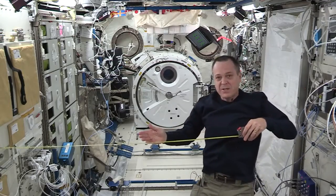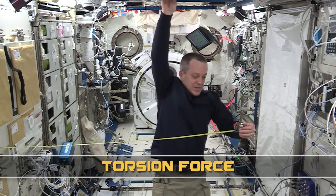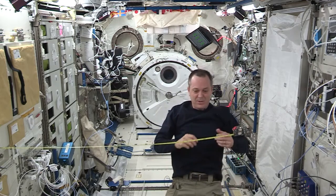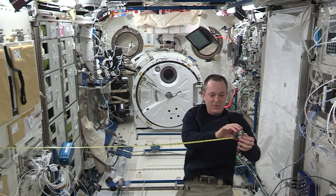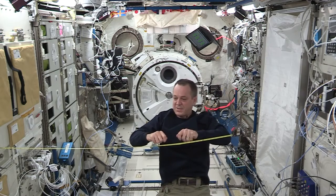Now, if you look carefully, this next force I want to talk about is basically kind of like a twisting force, and we call it torsion. And even when I just let go of the tape measure, you can see it will actually start to happen a little bit. You can start to see, because the center of mass is actually right here, where most of the tape measure is located, and when I let it go, the tape measure itself starts to twist just a little bit.